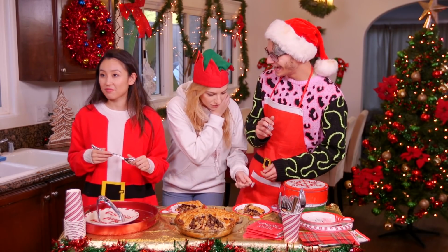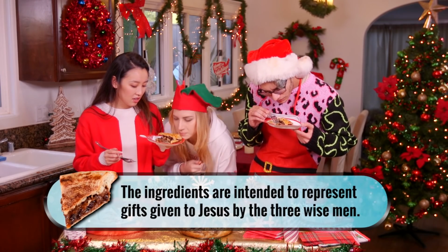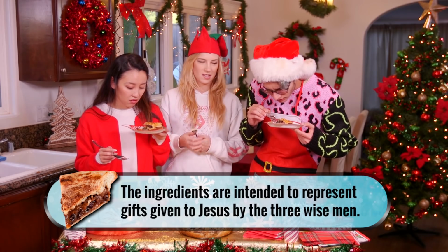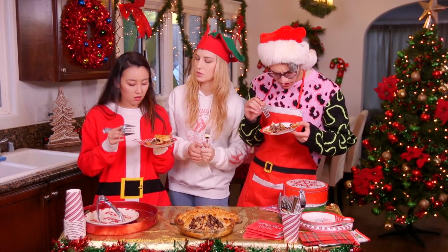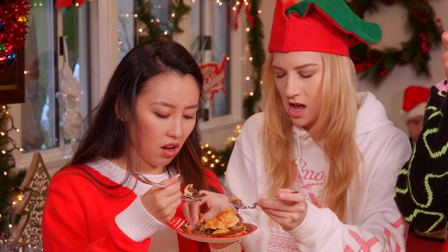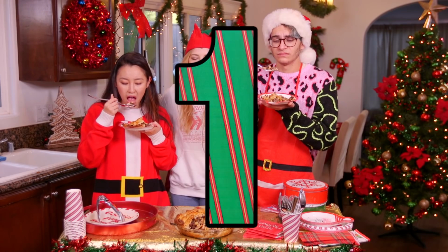So it looks like there's raisins. Mm-hmm. Dried blueberries. That's a raisin. Oh, is that pear? There's raisin, pear, like corn. That's not corn, it's just a tiny piece of fruit. Potato. That's ready. Hang on! Three, two, one!